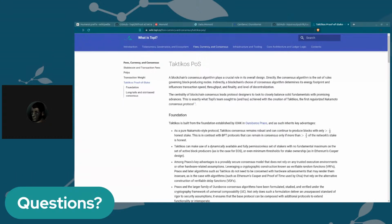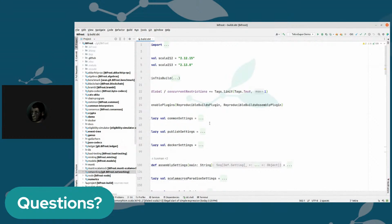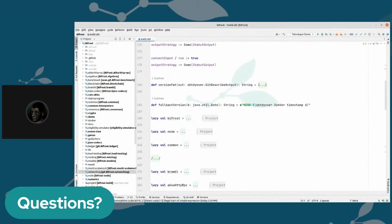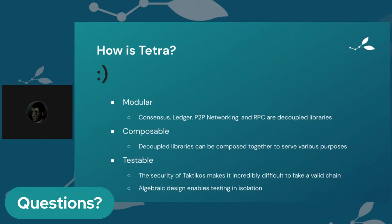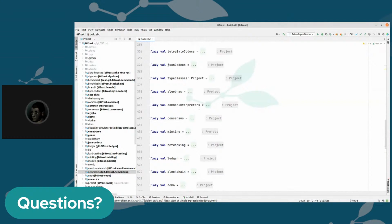Okay, so IntelliJ. This is our build.sbt. Again, I'm on the Tetra branch that you saw from GitHub. Now, I mentioned one of the big motivators early on when we started implementing Tetra was to go as modular as possible. Consensus and ledger and peer-to-peer networking, RPC, they're all decoupled libraries. Well, we can see that here in the build.sbt as well.